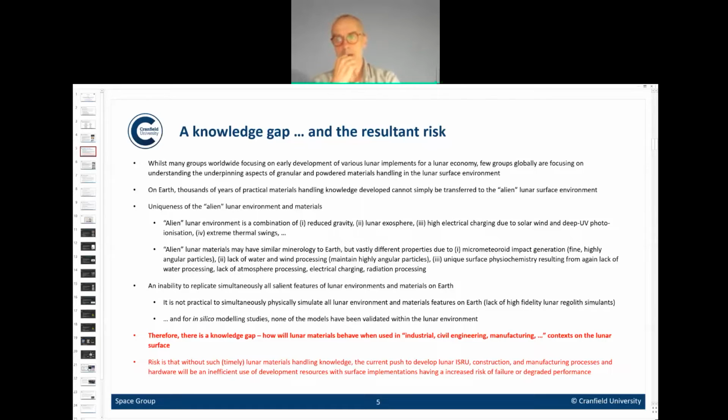So multiple environmental parameters which are very different than those found on the Earth, plus the lunar materials. Although the fundamental mineralogy may be the same as on Earth, actually on the lunar surface we end up with a vastly different material because it's produced by different methods. So we find typically the lunar regolith, which is a fine, granular, almost powdered material formed by micrometeoroid impact. And so property-wise, it's fine, highly angular, often different from most materials we find on Earth. The lack of wind and water processing on the lunar surface again maintains those highly angular particles.